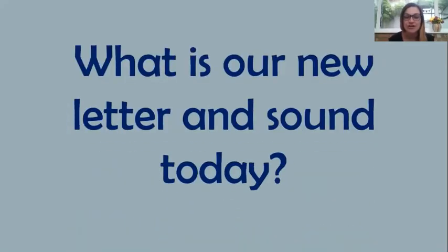Right, let's have a look at what we're looking at today. Now, I gave you a clue on our last session that it was something quite similar. Let's have a look. Here are our new digraphs. So just like our L and S, we have some other letters that do the same thing. So we have our digraph and our digraph z.